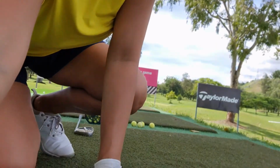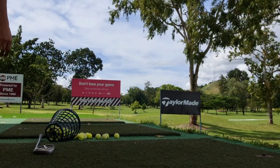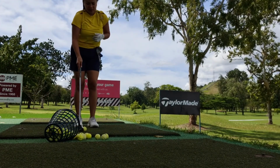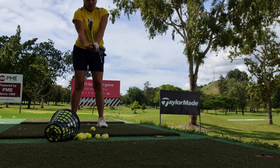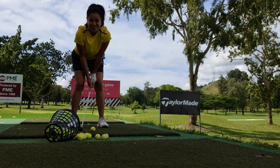There you go, guys. Hang on. So I'll start on my pitching wedge because I want to warm up before I go to my big guns. Big guns, drivers.